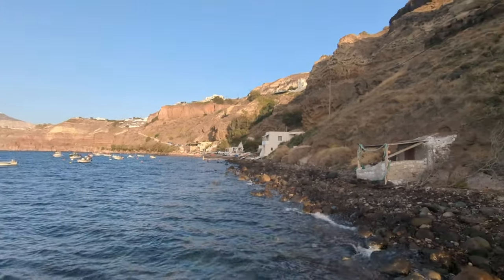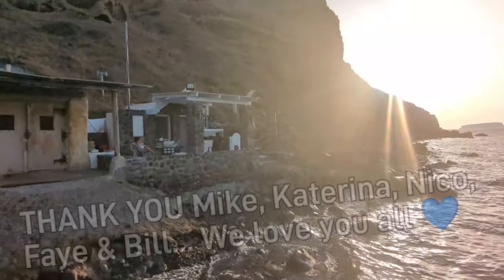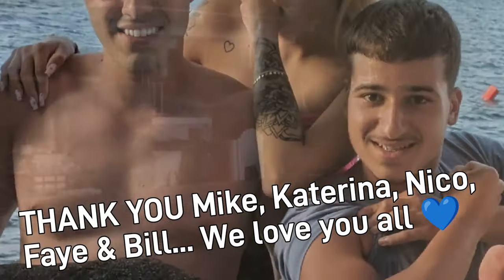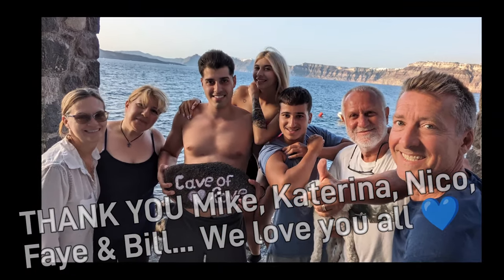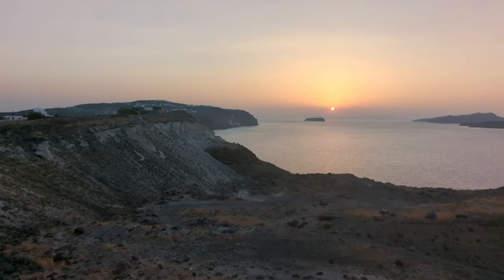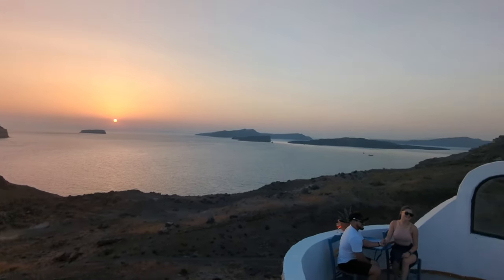But they're just the most amazing family. So if you're looking for an awesome Airbnb, it's amazing. This is just the coolest place ever. So we'll talk soon. Just go. Sunset in Santorini. Oh my gosh. Wow.